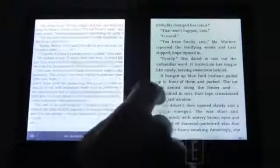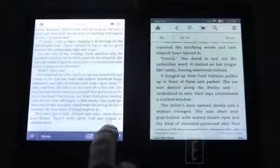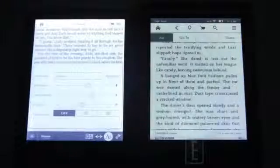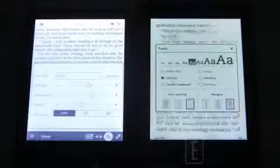Let's try to get the same text here. Let's look at some text before we get back into page turns, just so we can show here. So with the Kindle, you have 8 ranges of text. So you can see here that they all change live. Same with the Kobo Glow.